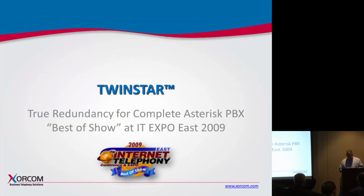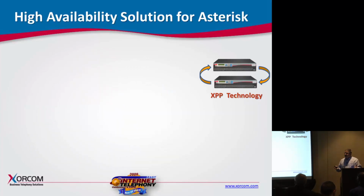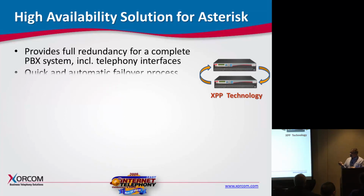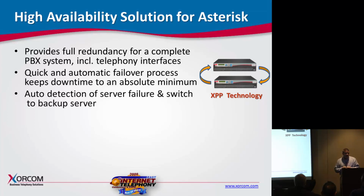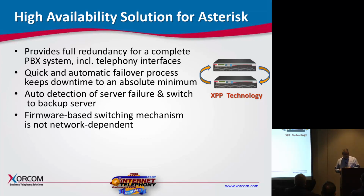All right, speaking of TwinStar, let's talk a little bit about TwinStar here. It provides a high availability solution to our clients. It's comprised of a primary system and a redundant system. The primary system is in operation, and it is automatically and continuously synced to the redundant system. In the event of a failure, the redundant system automatically takes over, usually in less than a minute. So it's a quick and automatic failover. It keeps downtime to an absolute minimum.